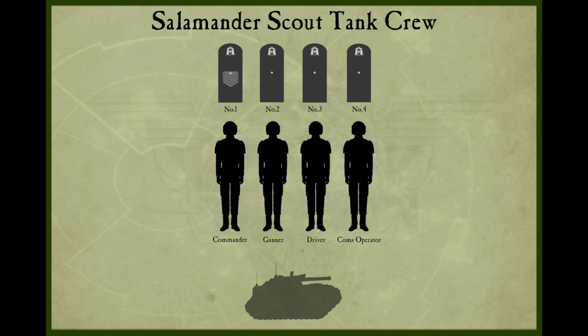And the highest ranking insignia for the Salamander scout tank crew is that of a sergeant 1st class, and the rest of the tank crew are that of guardsmen 2nd class. The Salamander Command Vehicle.